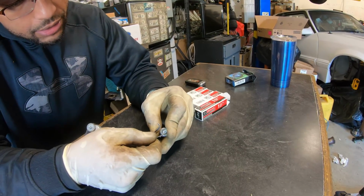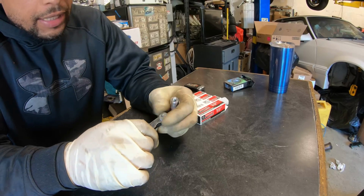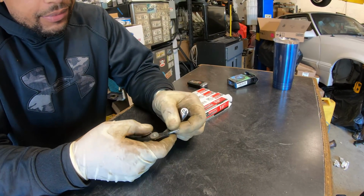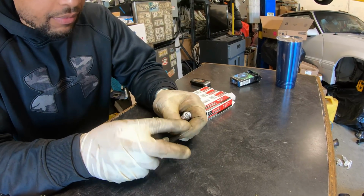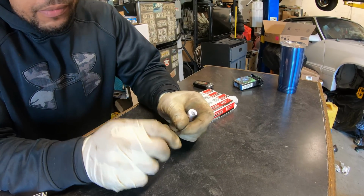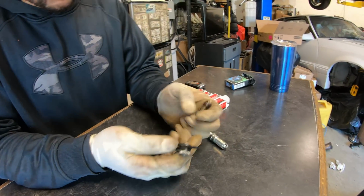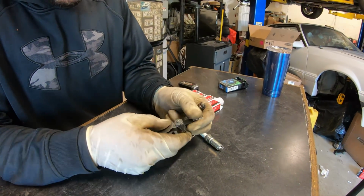So if I had to guess, these are probably around 51. So I'm gonna tighten up on them just a tick, and that'll give us a little room, so once things start to wear down, it'll still be within spec. This one here is already out of spec. What did we say this one was at? 60? Yeah, so he's out of spec already.